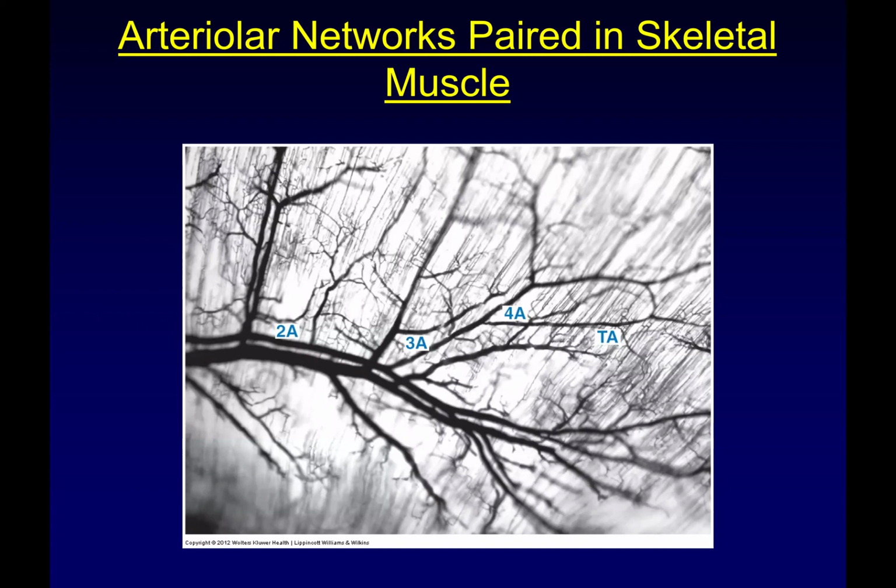If I squeeze down this first order arteriole here, everything downstream, everything distal to that, gets less blood flow. So one of the ways that I can really affect where blood goes is by squeezing or relaxing those first order arterioles.